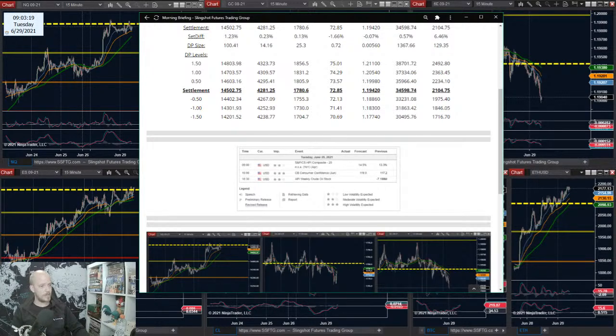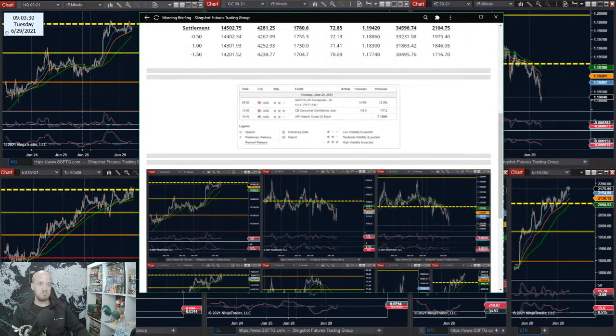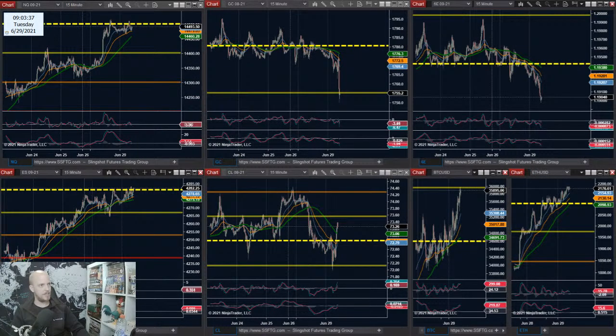Today is Tuesday, so we have 1630 API weekly oil stock numbers that will come out later this afternoon, to give us an idea of what to expect going into tomorrow. Aside from that, though, pretty straightforward. Not a whole lot of news, nothing to really worry about on that front. So let's see what the charts are telling us today.